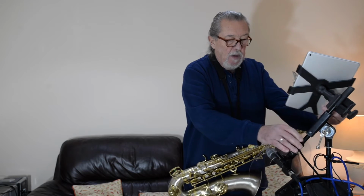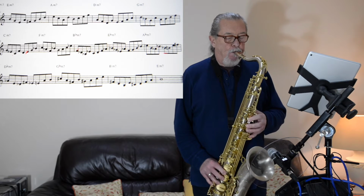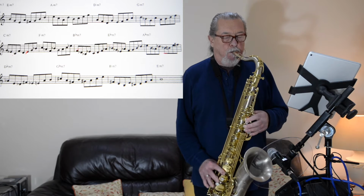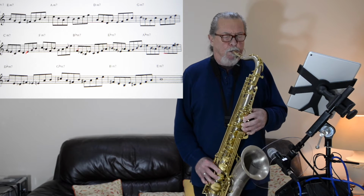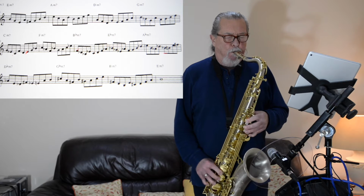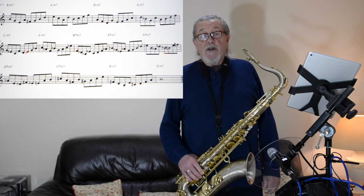So that's the one I do, which I have to use the dots for. Turn that way to show that I'm not using the dots on this one. I'll point over here anyway. So this one's much more difficult. Yeah, still struggling with that one.